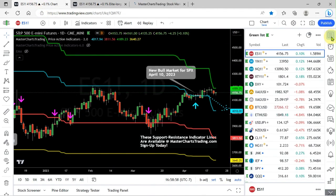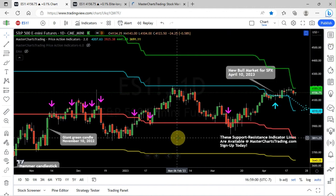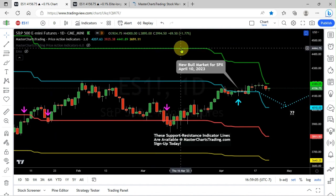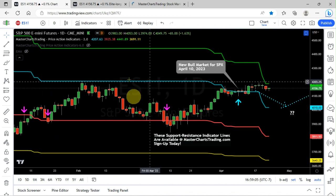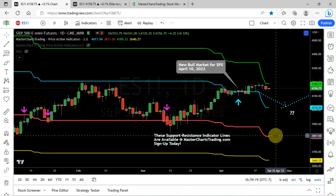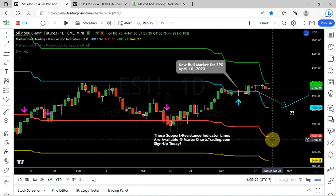Looking at the S&P 500 on this chart, as always, I'm using my indicators. You can see them on this chart. They're green, blue, red, and yellow lines. They show basically support and resistance levels. They highlight them for you. So people keep saying, oh, where is the support? Where is the resistance? Well, you don't really have to guess. You can see them on this chart very clearly.